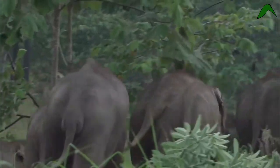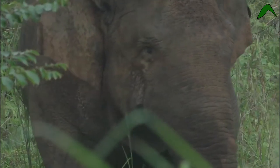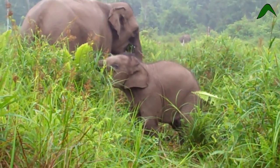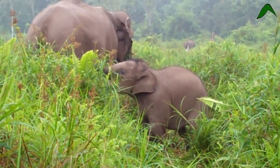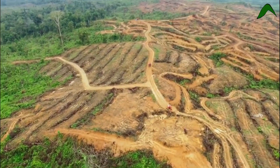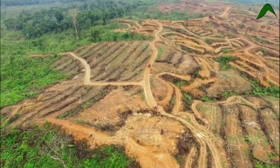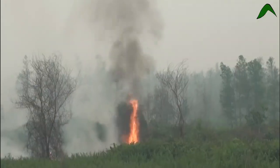Sumatran elephants have thick skin to protect them from harsh weather and injuries. Elephants are important to a healthy ecosystem. When they defecate, they disperse seeds all over, helping to grow plants and replenish forests. Unfortunately, much of their natural habitat has been destroyed by deforestation and human development for agriculture.